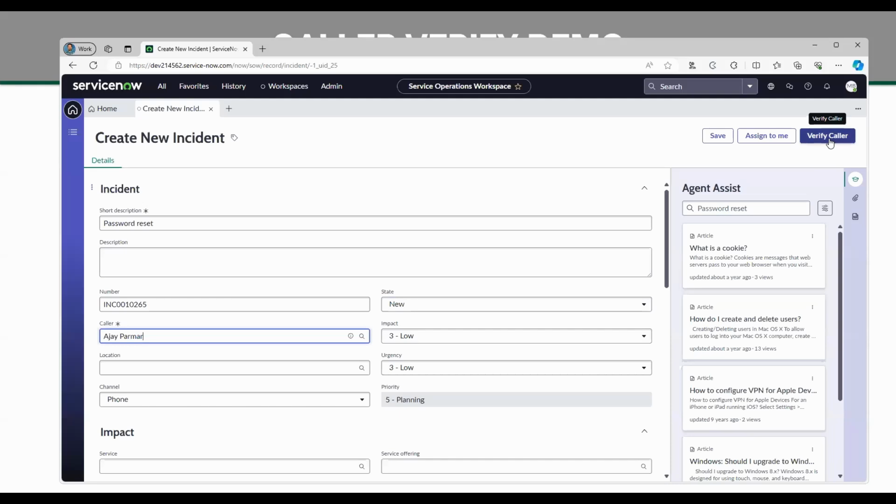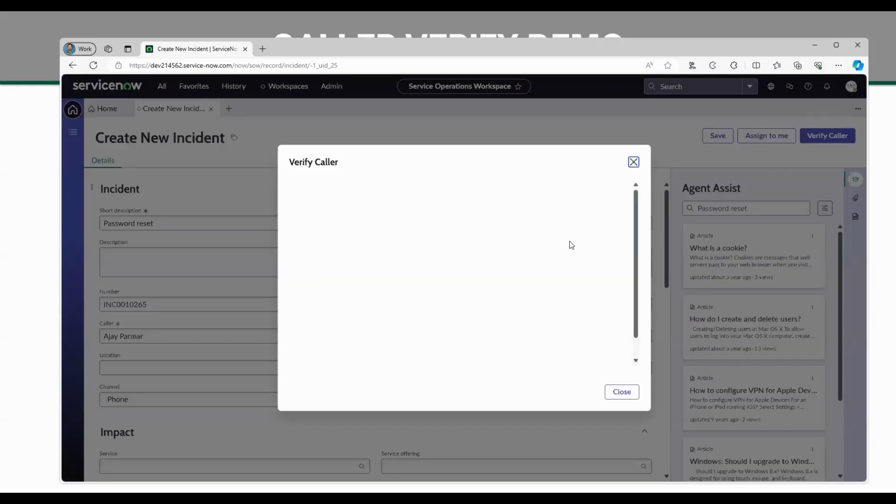So I'm going to go through the verification method. As you can see, we've got caller verification integrated directly into the ServiceNow interface. So I don't have to go anywhere else. I can verify the caller directly within ServiceNow.